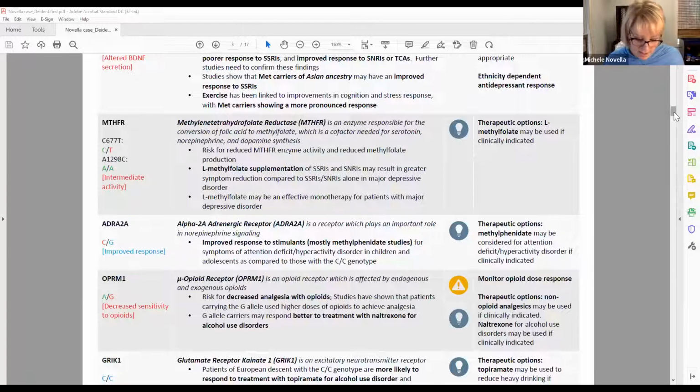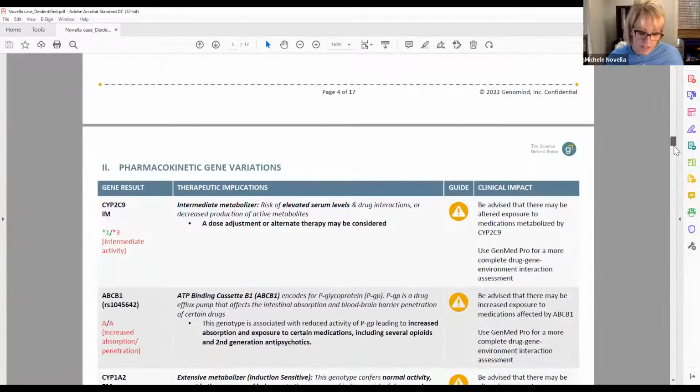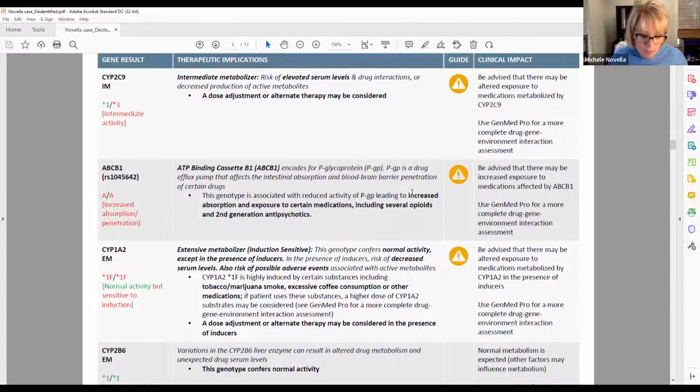His pharmacokinetic variants were poor CYP, where was it, let's see, oh, here we go, sorry about that. CYP1A2, and he was at least induction sensitive, but he didn't smoke pot and he didn't drink a lot of coffee, nor did he smoke, so it wasn't too much of an issue. And for CYP2C9, he was an intermediate metabolizer, and ABCB1, right? So a lot of issues with gastro side effects, which for him certainly played a role.